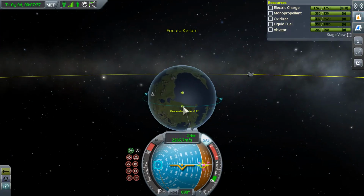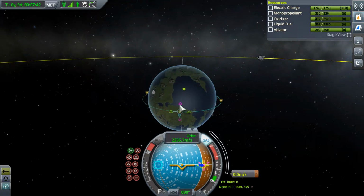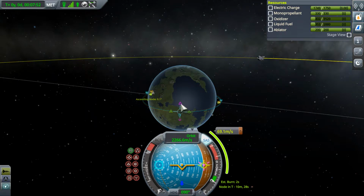So, there we go, set Kerbin as the focus. Let's add a maneuver here at the descending node to burn normal. Hello? Oh, yeah, that's fixing things. I thought it was going the wrong way. For just a tiny little burn.